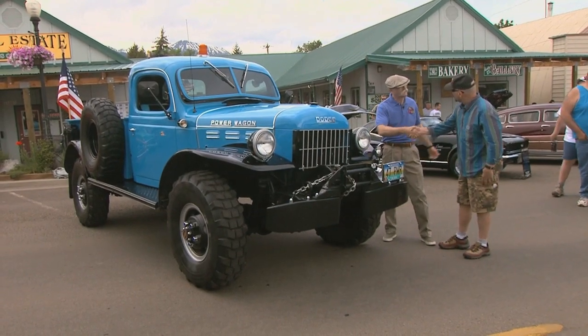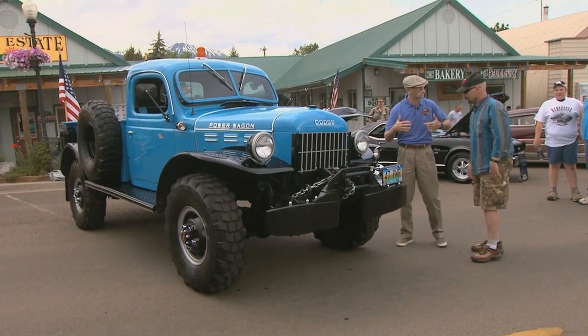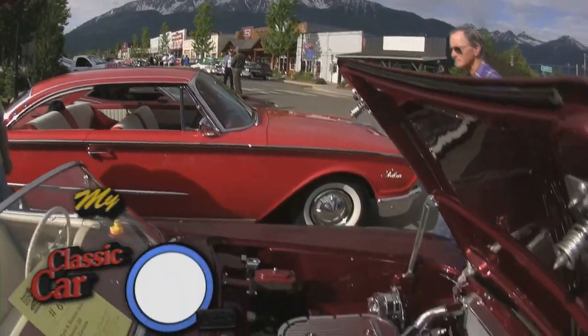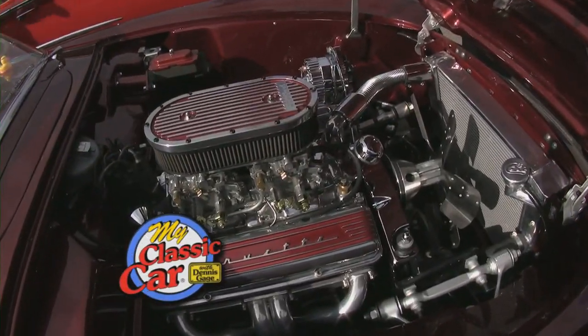Thanks for bringing Old Blue out. Thanks, Dennis. Appreciate it. '47 Dodge Power Wagon. Coming up, we'll check out more from the Oregon Mountain Cruise. But first, we'll look at carpet and floor mat replacements for your ride.